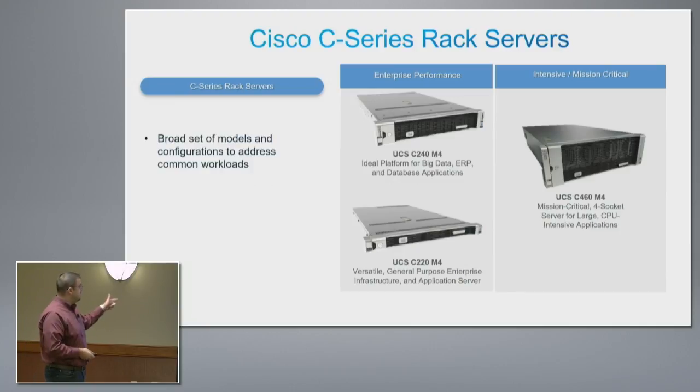Over to the C-Series rack servers. Again, I think we had a quick high-level slide earlier on this, but these are our run rate rack mount servers, the C220 M4 and the C240 M4. The difference is primarily the number of PCI cards and hard drives that you can fit inside them. And for very CPU-intensive workloads, we have a 4-socket server that you can find out there.